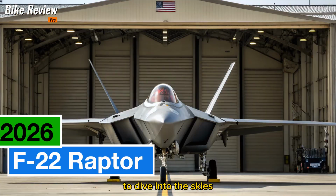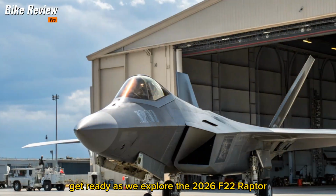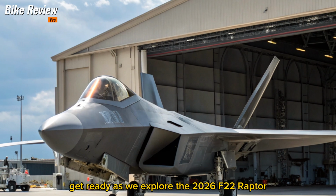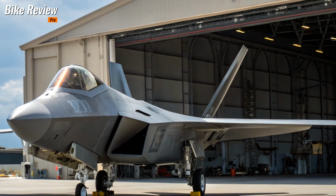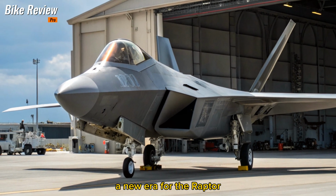Two wheels to dive into the skies. Get ready as we explore the 2026 F-22 Raptor, a modern marvel that redefines air dominance for a new era. A new era for the Raptor.